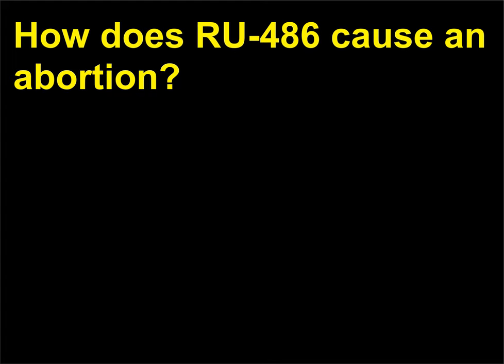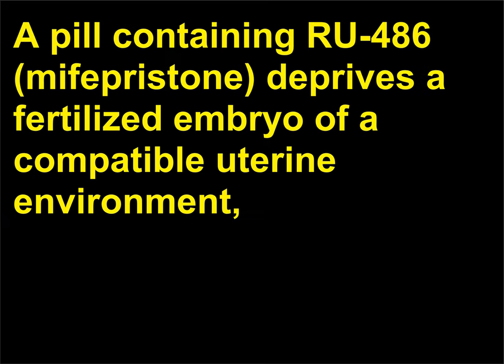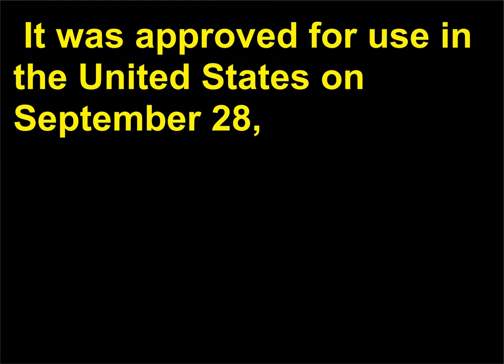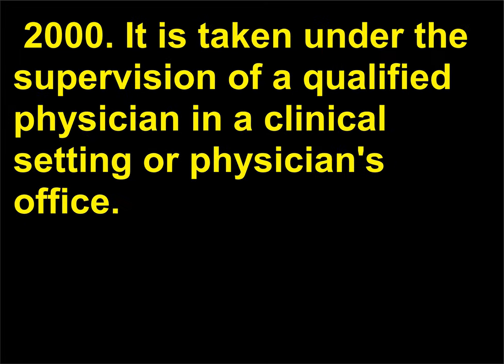How does RU486 cause an abortion? A pill containing RU486, mifepristone, deprives a fertilized embryo of a compatible uterine environment, terminating a pregnancy within 49 days of fertilization. It was approved for use in the United States on September 28, 2000. It is taken under the supervision of a qualified physician in a clinical setting or physician's office.